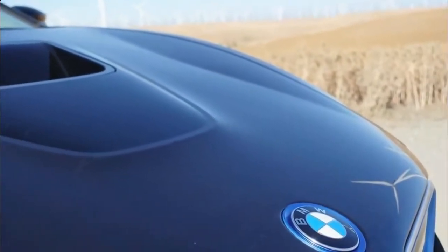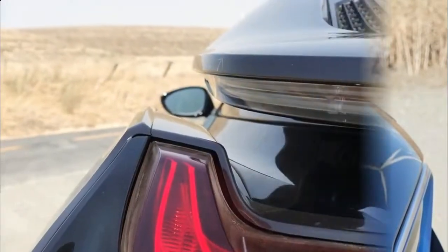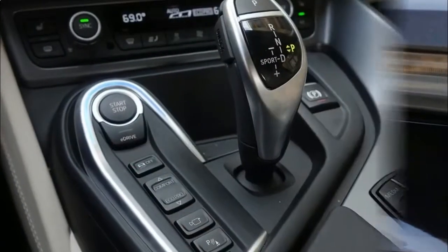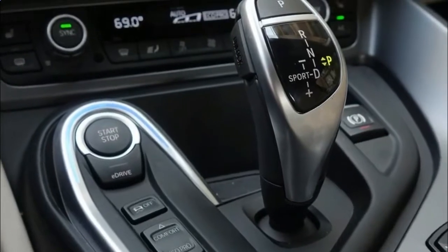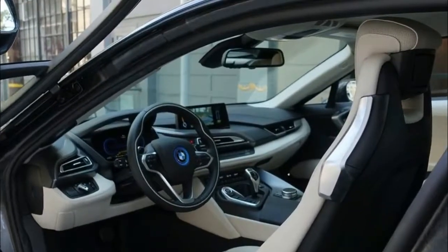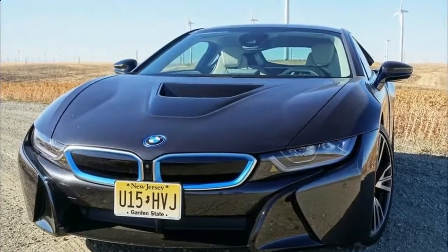the driver requests it. A mid-mounted 1.5-liter 3-cylinder turbocharged engine puts 228 horsepower to the rear wheels, while 2 electric motors, one mounted near the engine, one living up front, throw power to the front. Combined, the powertrain kicks out 357 horsepower and 420 pound-feet of torque to all 4 wheels.